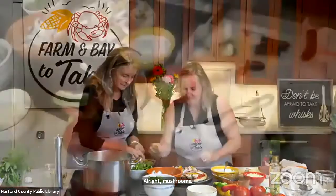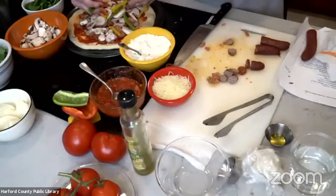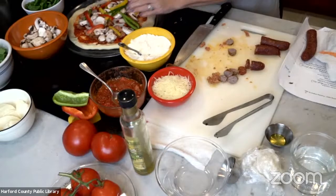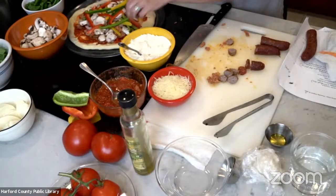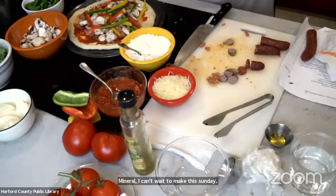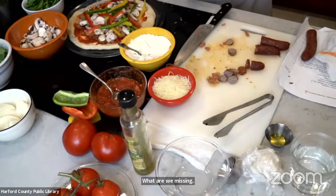John, this is like a real meal here. It is a meal. It's got everything. You got every vitamin, every mineral. I can't wait to make this Sunday. Everything that you need. All right, what are we missing? Spinach, arugula. Oh, sure, why not? Of course, we have to put the cheese on.